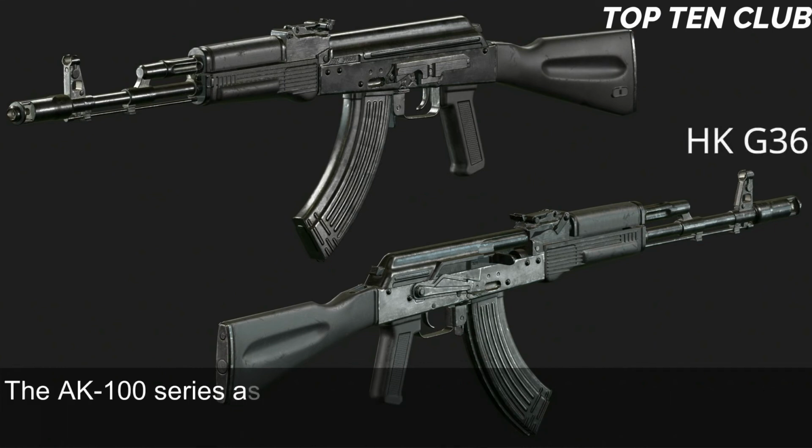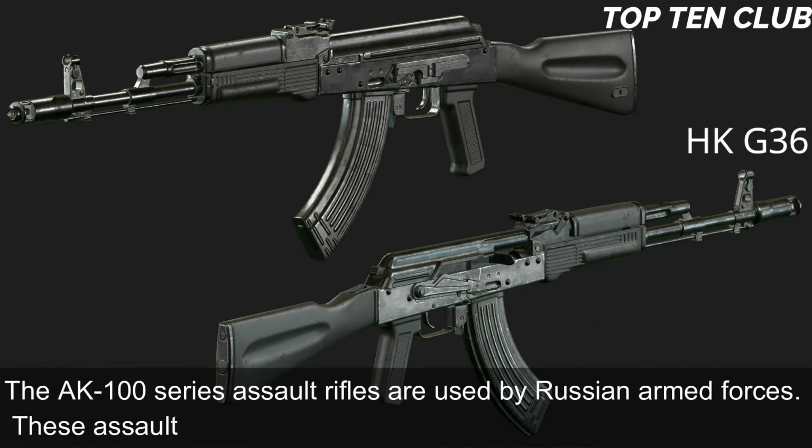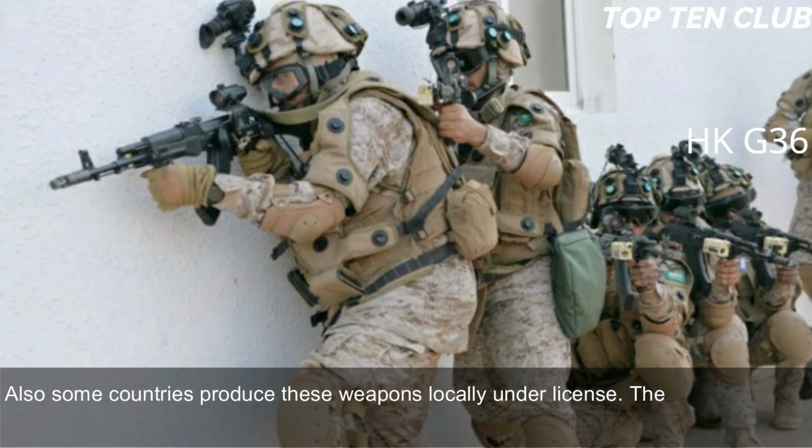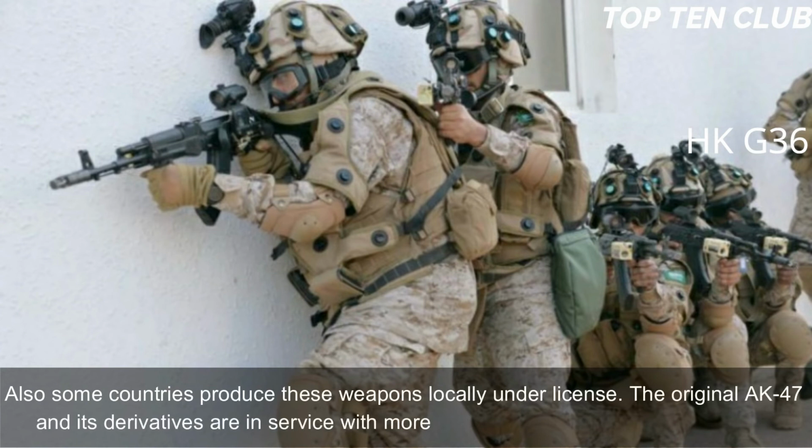The AK-100 series assault rifles are used by Russian armed forces. These assault rifles have been exported to more than 10 countries. Also, some countries produce these weapons locally under license. The original AK-47 and its derivatives are in service with more than 100 countries around the world.